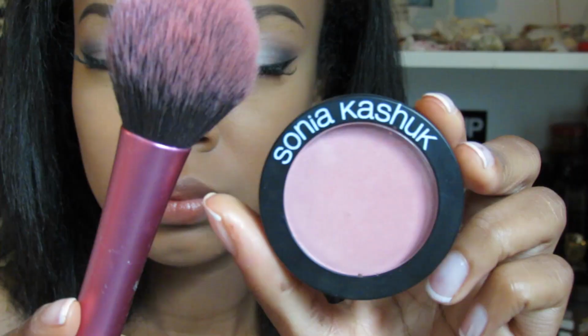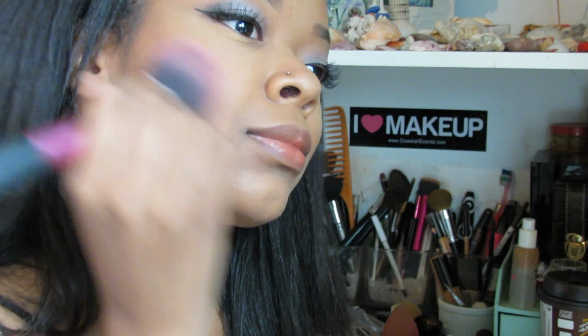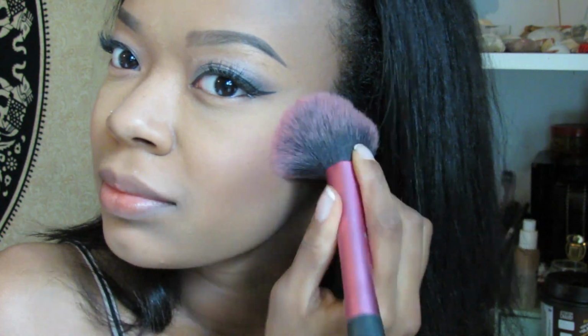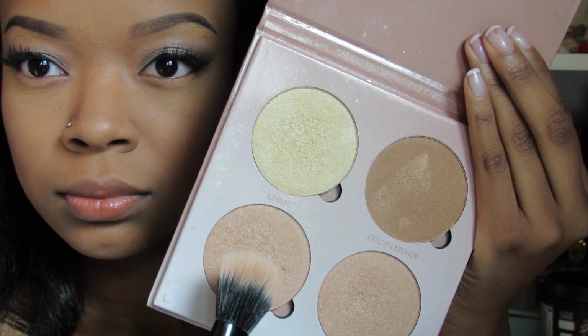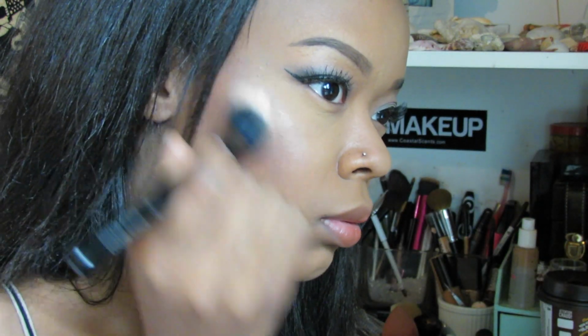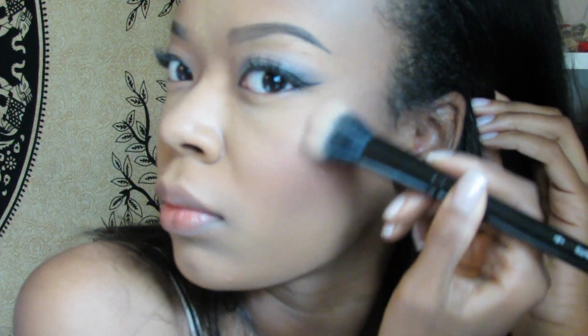So now that my contour is done, I'm going to move on to my blush. And I'm using a light baby pink, sort of the same color of my robe. And I'm just putting that along my cheekbones and the apples of my cheeks. Now my favorite part, I'm doing my highlighter. I recently just got this Coastal Scents brush that I love, and honestly it applies my highlighter so perfectly.